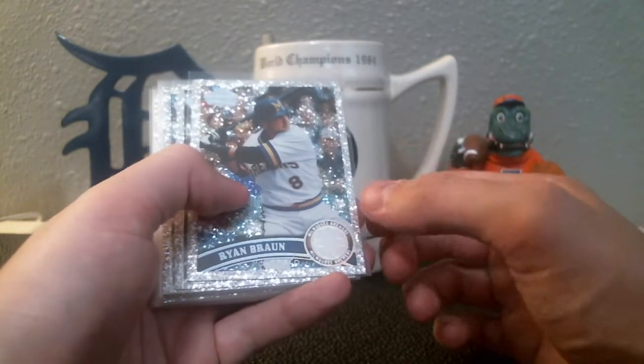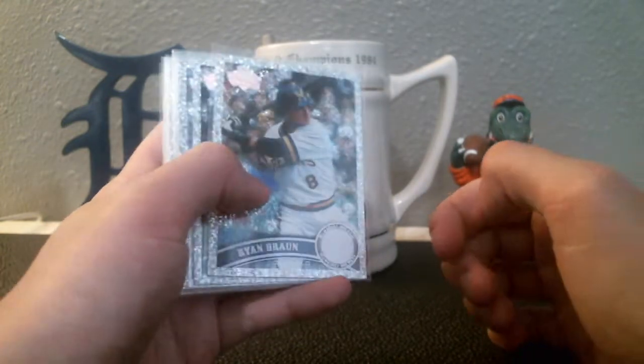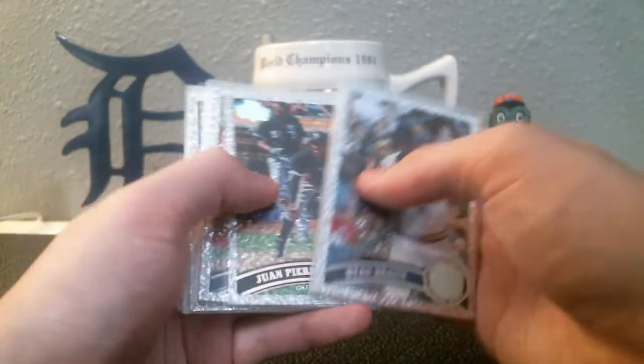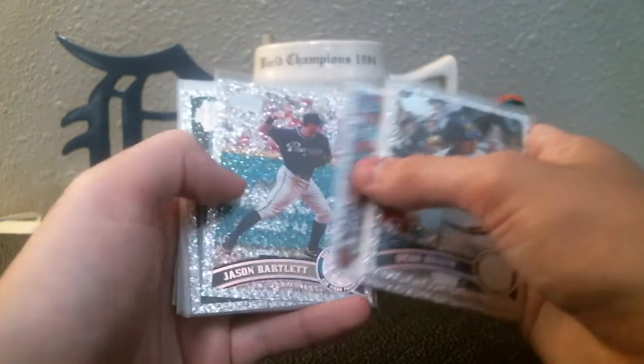So I have a lot of Diamond Anniversary cards. This is one that I sent into my last submission batch to sell, and I requested that it come back to me because I'm doing the set now. So I did get Ryan Braun. I'll just kind of thumb through some of these here. So these are some ones I picked up. They're pretty cheap on COMC overall, I would say.